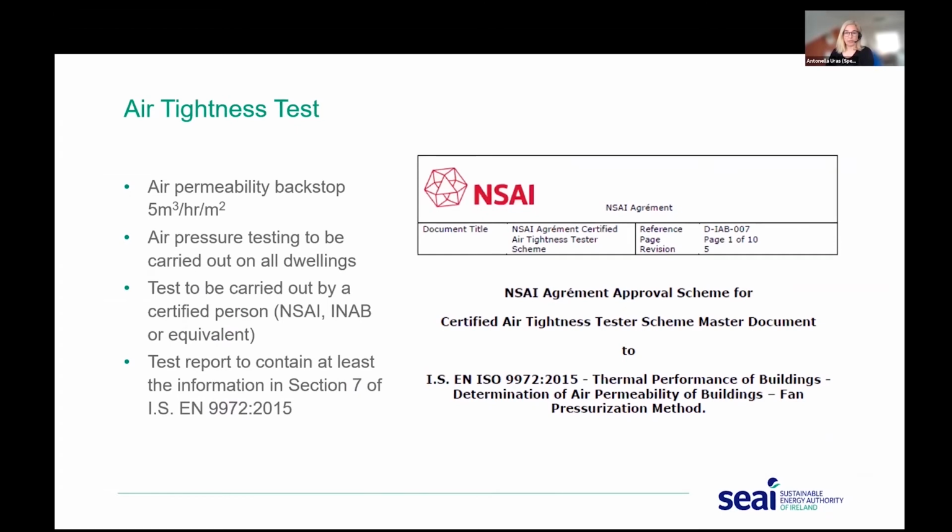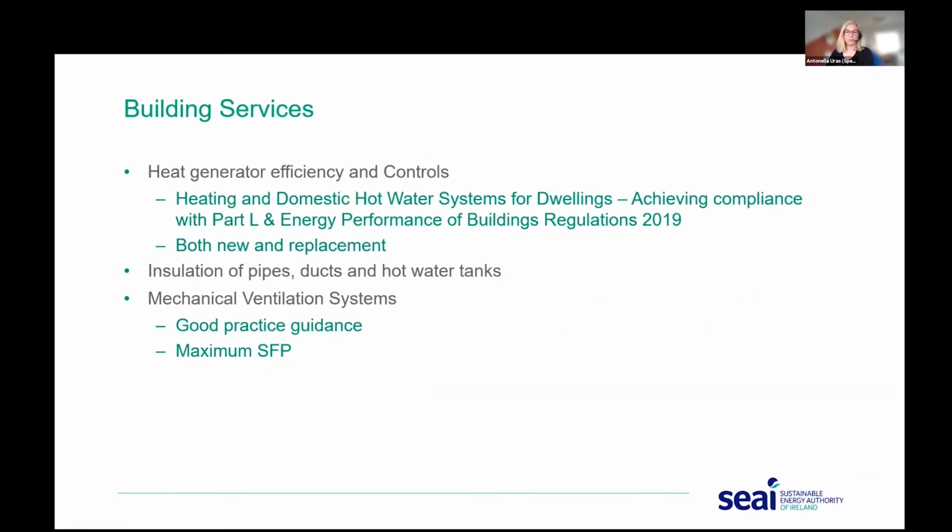On airtightness, testing must be carried out on all dwellings and the backstop of 5 cubic meters per hour per square meter must be achieved. Airtightness is also clearly linked to ventilation and Part L requirements are dependent on the level of airtightness achieved. For heating and hot water systems, an additional guidance document is available from the Department of Housing on achieving compliance. Other requirements in Part L relate to insulation of pipes, ducts, and hot water tanks and mechanical ventilation.